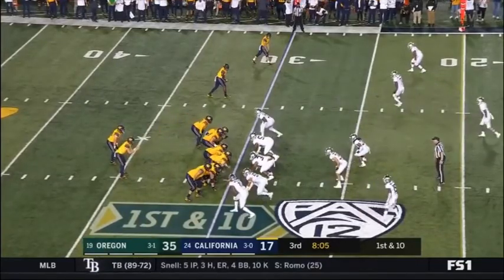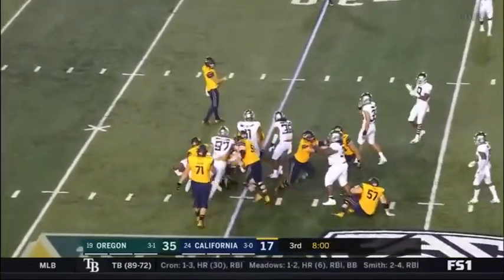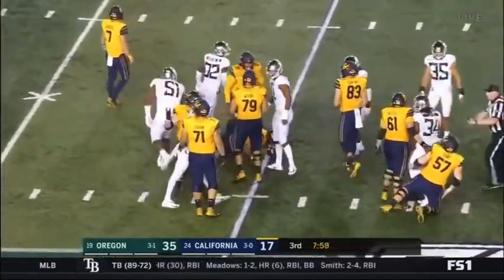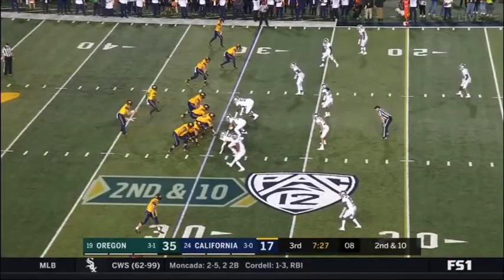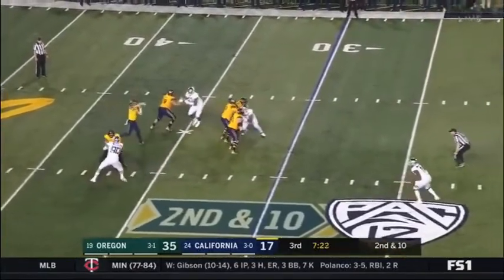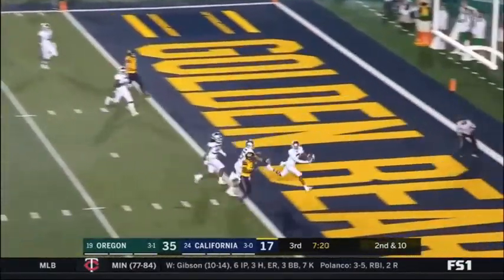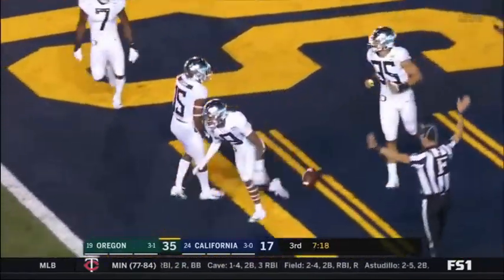He's got his fullback in. They give it to him again. And this time he gets back to the line of scrimmage. Jeremiah Hawkins was in the backfield. Garbers looking for Hawkins. Overthrows him and it's picked off in the end zone by Javon Hollins.